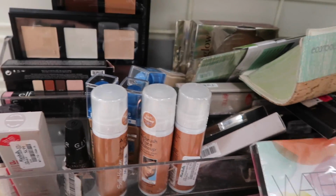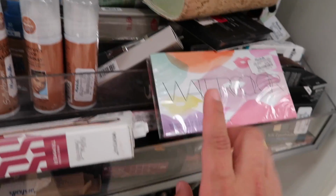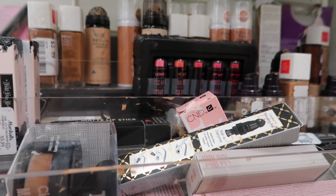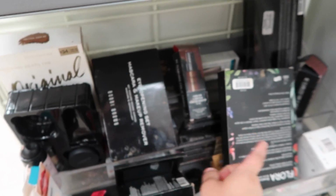Alright guys, they don't have any new stuff. Literally everything they have, I have showed you guys already. The only new thing I see is this by Bite, but I already showed you guys in the last video. And then these Kat Von D Lock-It concealers. Everything else is pretty much the same. I was really looking for the Tarte one, but I didn't find it. So now we're gonna go to TJ Maxx, see if we can find better stuff there, because here they have pretty much everything the same.